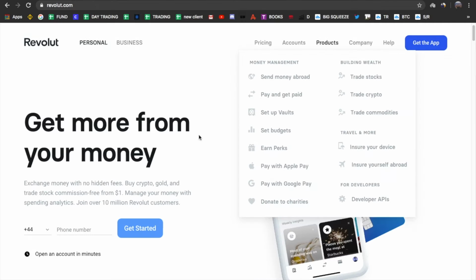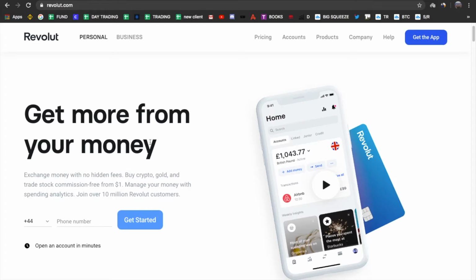Now in Revolut, you can open accounts in any currency that you like, and you can have as many accounts as you want. It's free. You can have a USD account, a GBP account, British pound, a Canadian dollar account, whatever currencies you want. It's all free, and you can exchange between these currencies for free as well. But of course, you have a monthly limit of exchange. I think it's like 5,000 GBP for me right now, which is big enough, I guess.